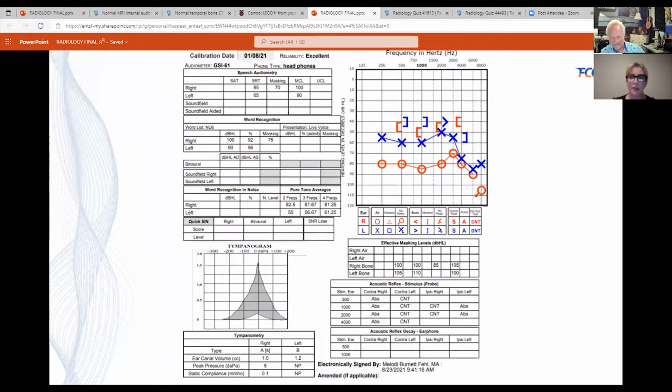So in this particular case, the left ear is the better ear than the right. The symbols are farther up on the graph than the right. In this case, both ears have a gap between the bone conduction response, which is straight to the inner ear, and the air conduction response, when the sound had to go through the ear canal and the middle ear space. There's a greater, what we call conductive component in the right ear. The gap is greater than the left.